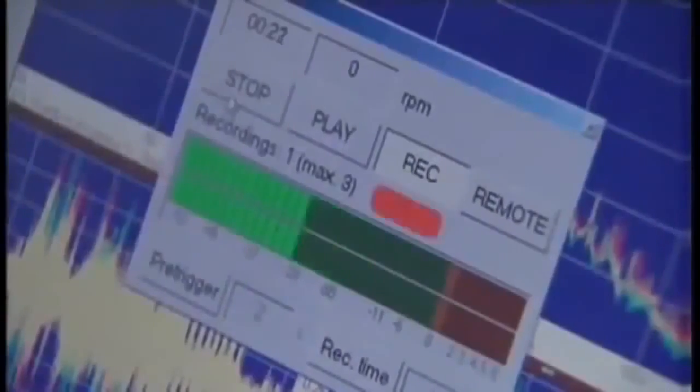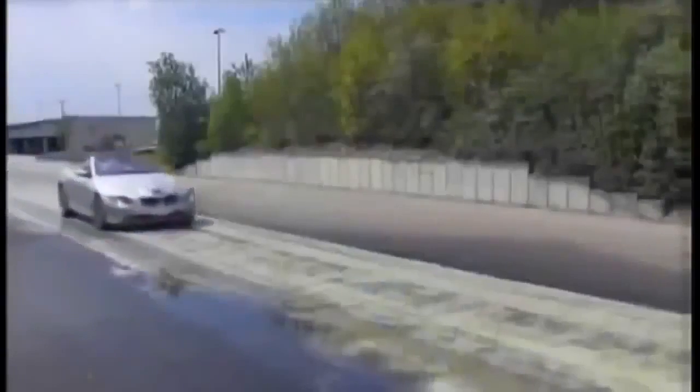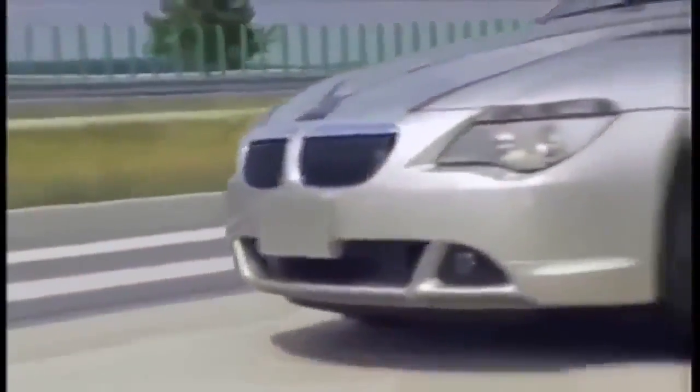Outside, more tests are underway. The motor which puts up the roof has to work silently. It can't produce the slightest unwanted sound. An acoustics expert listens carefully. Out on the special track, the new car is spared nothing. Every one of the pre-series models gets checked here at the factory. Each vehicle undergoes a comprehensive quality program that can take up to 12 days to complete.